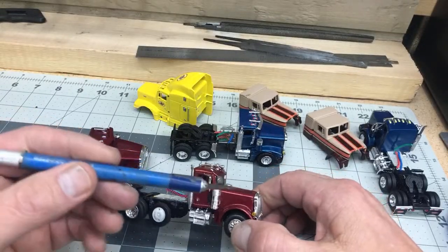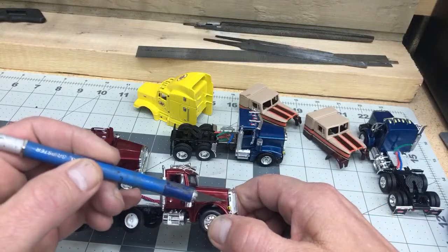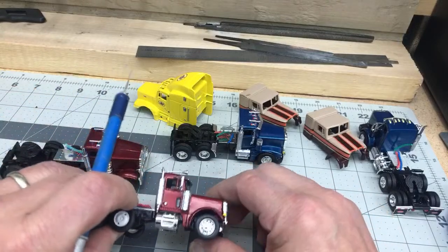So why does this hood grill look so silly? Hi, James, good to see you.